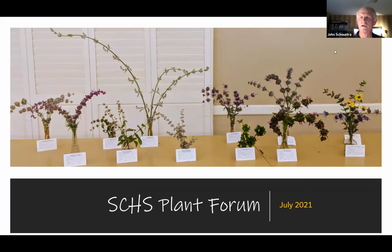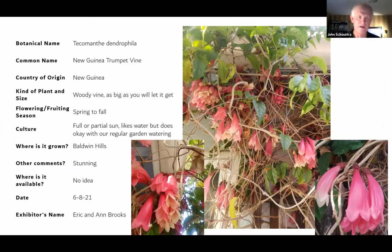All right, great. Terrific. Okay, well, this is what it looks like when we have plant forum in person, and especially that particular one with all those salvias was really fragrant. But let's get right into the plants that are here.